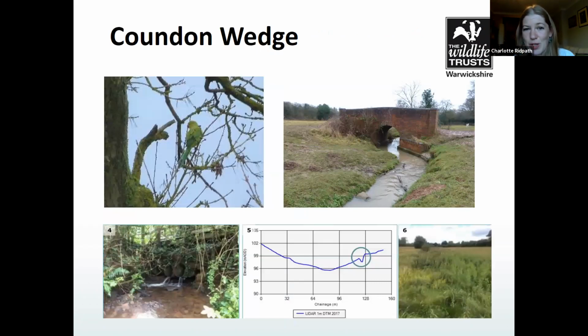There's a very exciting project we're doing at Cowden Wedge. At Cowden Wedge, it's one of the more natural parts of the river. It still meanders in a reasonable way, but there's this particular stretch along North Brook, which feeds into the River Sherbourne, and it currently runs along a field boundary.